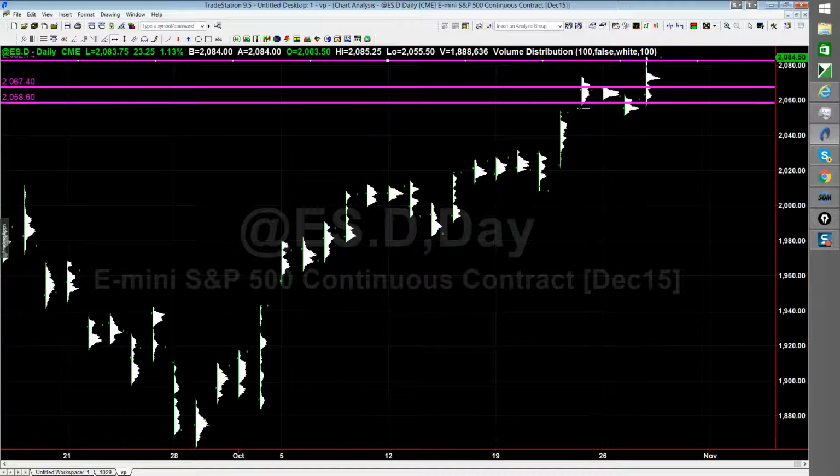But think about it for a second. In order to get to that 2060, that's a 24-point rotation down from where we currently closed. It's unlikely that we're going to be able to break this easily tomorrow. Now, there are some scenarios under which it could happen. We could gap down 10 or 15, then open drive lower through here.